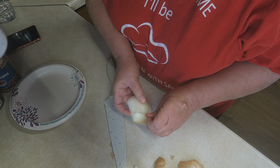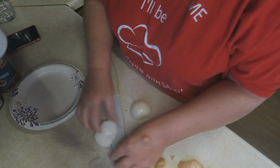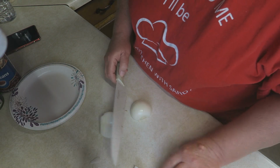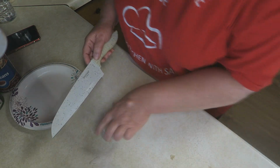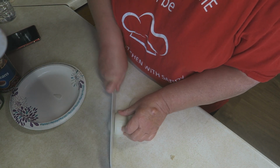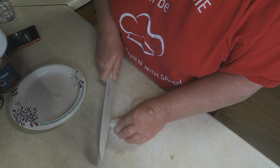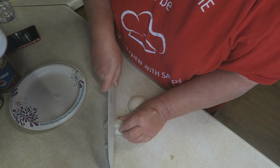Sorry, I got the windows open today because it is beautiful out and nice and windy, and you're going to be hearing the cars go by. I live on a very busy road. We live out in the country, so like 55 miles an hour out there.